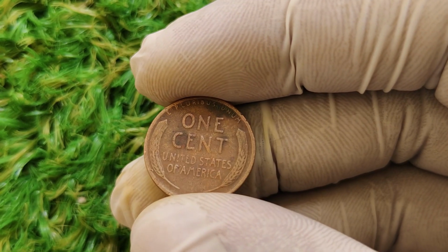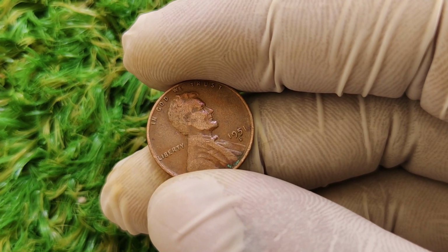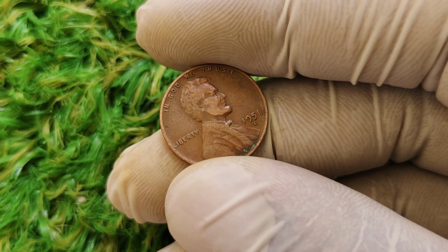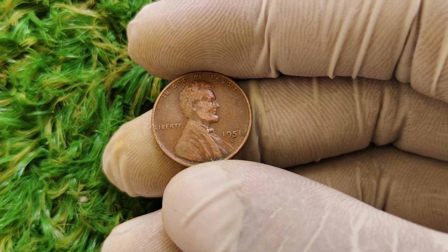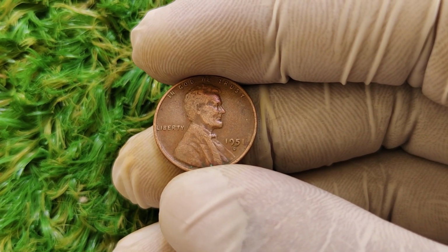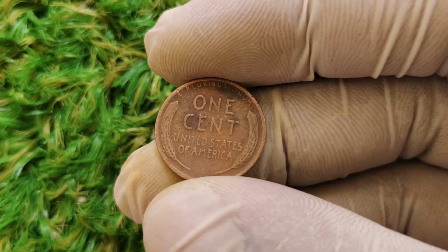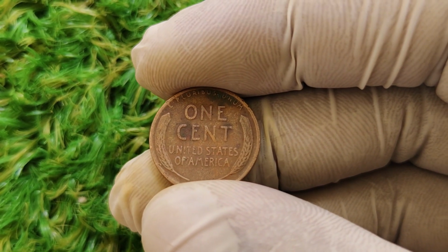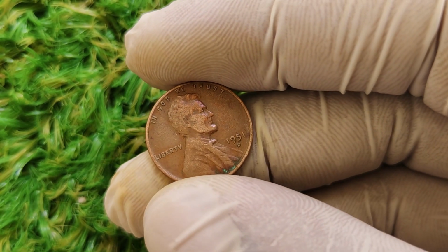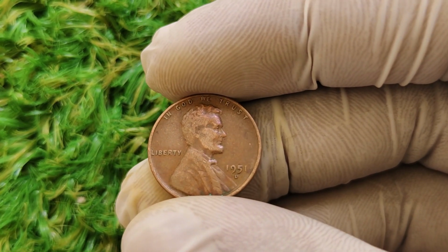However, the few examples that were never circulated, those that were preserved in mint state condition, can fetch extremely high prices at auction. For example, a 1951 D Lincoln cent graded MS67 Plus Red by PCGS, meaning it's in near-perfect condition with full original red luster, sold for a whopping $23,757. That's because only a handful of coins exist in such pristine condition out of the hundreds of millions originally minted. Coin grading is done on a scale from 1 to 70, and anything in the upper 60s is considered a top-tier coin.